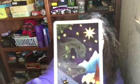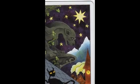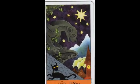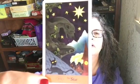The stars, I always want to show you the star. Black cat, gargoyle, star. Very nice.